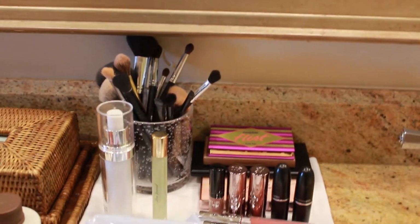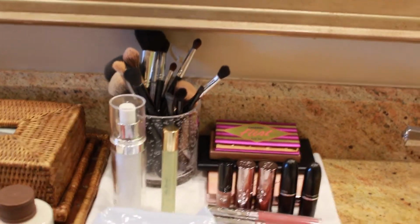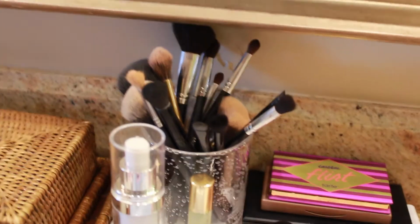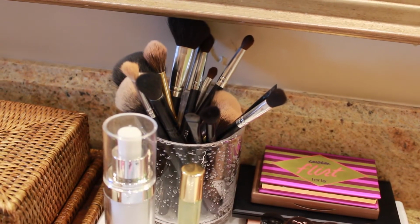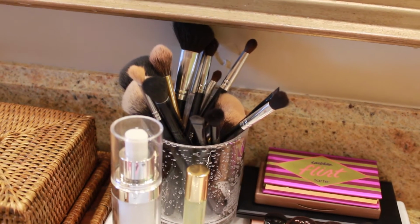Okay, now over on this side of the table, ooh, we have some goodies. So in this cup right here are all the brushes that I travel with. I try not to bring too many, so just the basics. I have like 5 eye brushes, a blush brush, bronzer, powder, foundation, highlight.